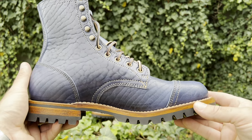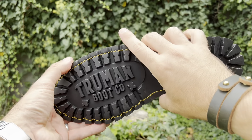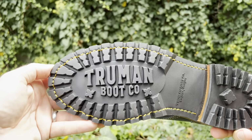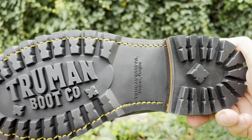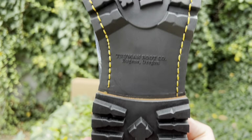Okay, so Truman just sent out an email about a week ago. They say, at Truman, we've always been driven by a passion for quality and innovation. This drive led us to an important realization to create the perfect boot. We needed to design our own soles. Here's why we embarked on this journey and what makes our heavy lug sole special.